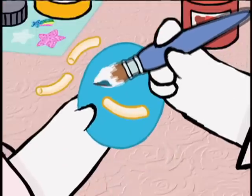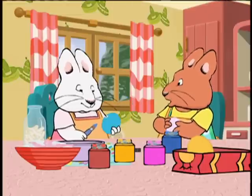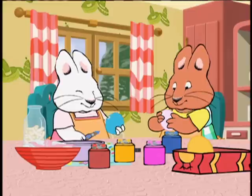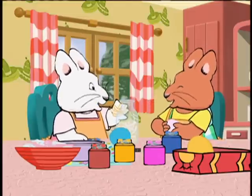There's the smile, and now I'll paint two eyes and a nose. There! He's very handsome, Ruby. I think I'll make a lady egg to go with him! Look, you can put more of this macaroni on top to make it look like hair! Perfect!